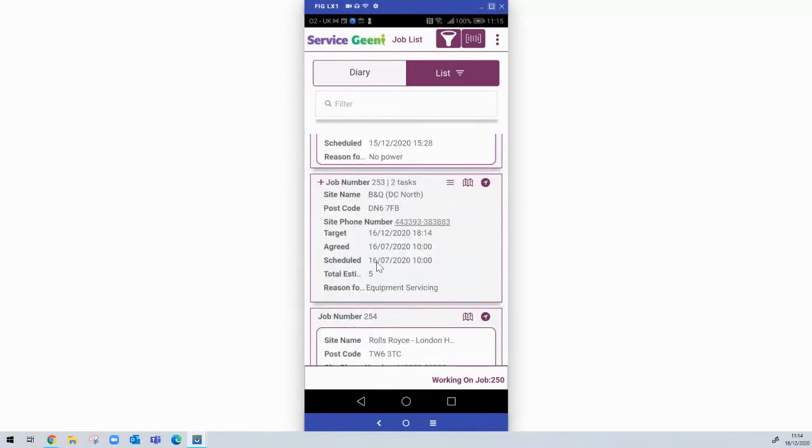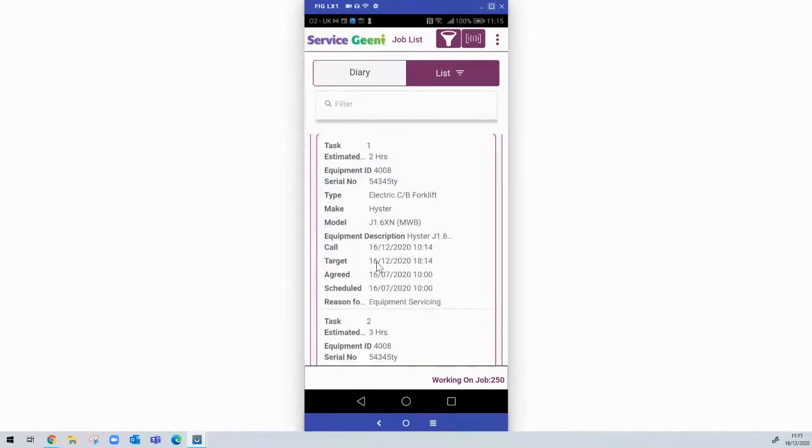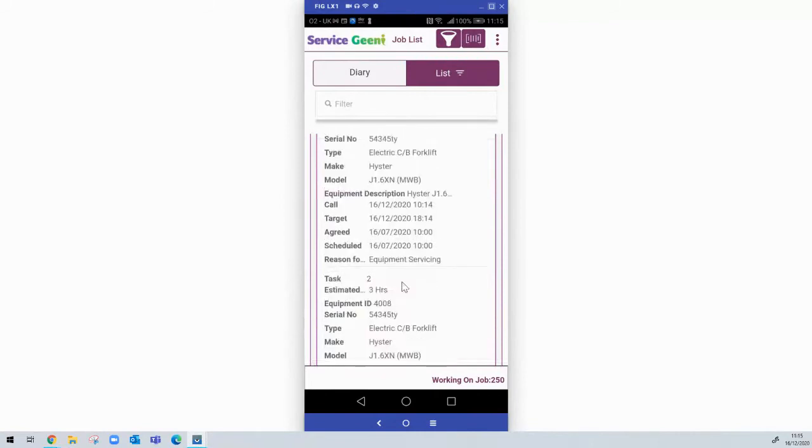So an example of that would be if you're going on site to do a service of more than one piece of equipment, you can drag and drop the entire job onto an engineer's list, and all of the subsequent tasks will then go to the mobile device. So here you can see we've got one job, but there's 2 assets that I need to service on site.